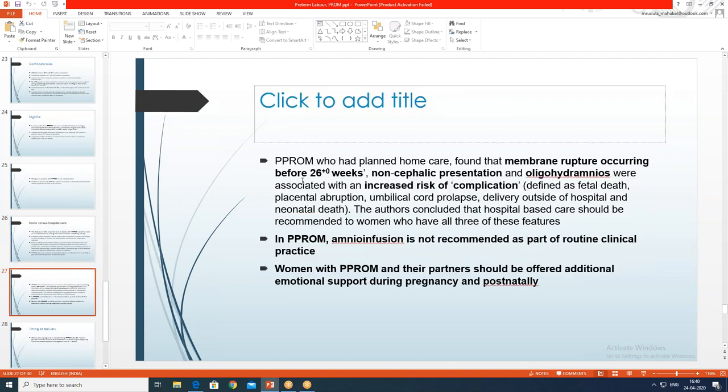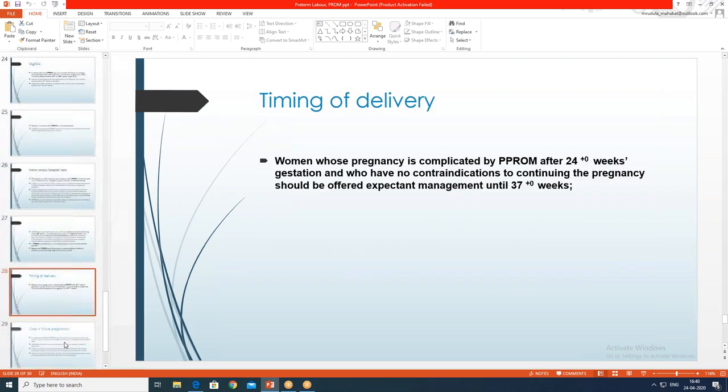With these complications, hospital care is advised. That is membrane rupture before 26 weeks, non-cephalic presentation, and oligohydramnios. So better to admit them. Now amnio infusion is not recommended. Remember well that amnio infusion is not recommended. And yes, we have to provide emotional support.